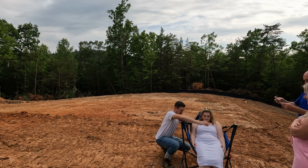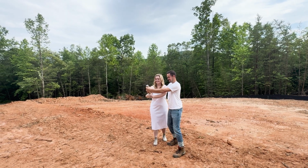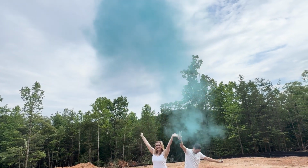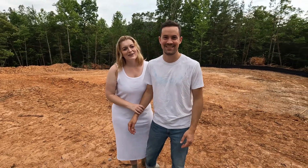Well, that looks like a pendulum there. All right, so the ring says boy. Boy. 4, 3, 2, 1. Was not expecting that. I'm so excited.